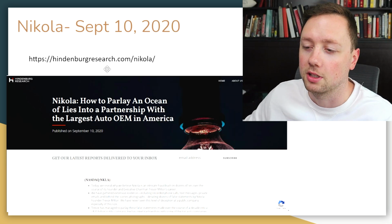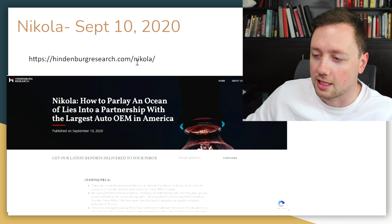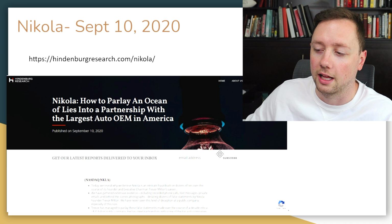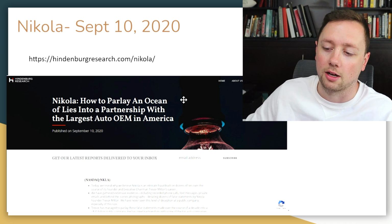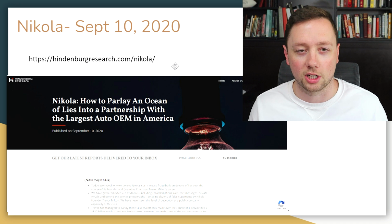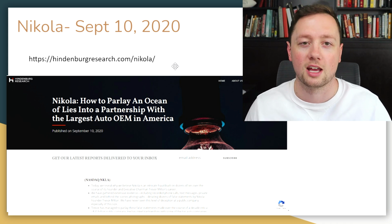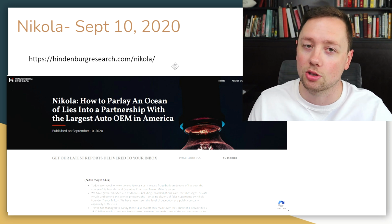This came out from a company called Hindenburg Research. You can find the report if you go to their website /Nikola, and it's really interesting. This was a fairly long report, and it goes through, and as you can see, here's the little scroll bar right here, and it goes all the way down. It basically says Nikola's technology isn't where they say it is, and they're rolling trucks down the hill and saying that they're powered for publicity and for investors. And basically they called out Nikola, and what turns out is that most of the report was right.